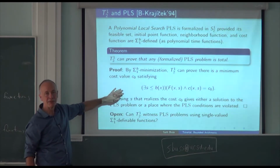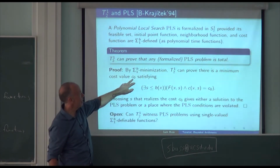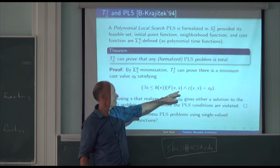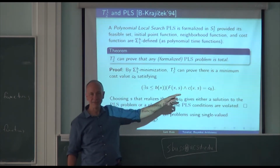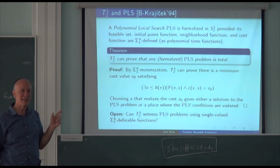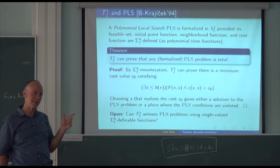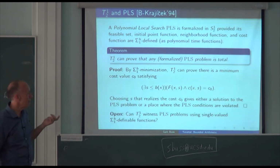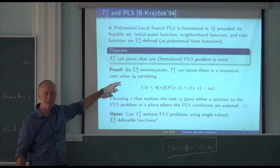T12 has induction on sigma B1 formulas. Induction is a form of minimization. I'm going to wave my hands here just a little bit, but it's true enough. And so T12 can say there's a minimum cost value C sub 0, which satisfies the property that there's some feasible point S, which has cost C0. So we can prove the existence of a minimum cost over all feasible values S. So once you prove the existence of a minimal cost, that means there's at least one S that goes with it. Any such S has to be a local minimum because it's a global minimum for the cost. Okay. So this gives a way in T12 to prove this. You have to prove the minimization as well, but that follows pretty easily from induction.